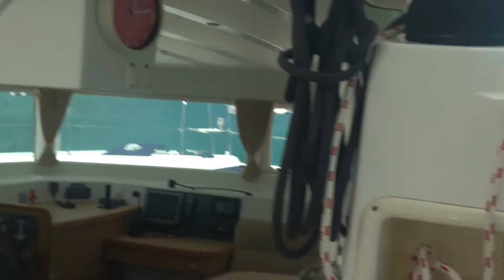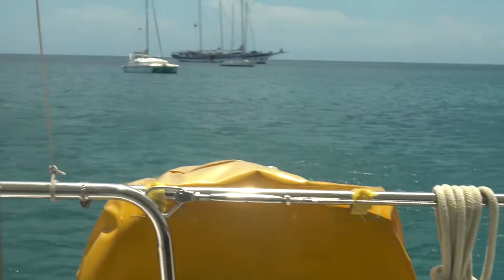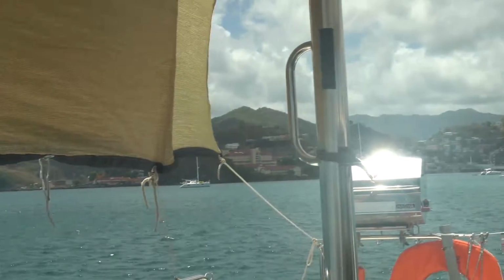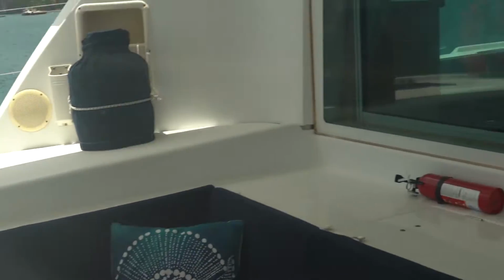Nice handholds everywhere. Look here, there are some nice custom things going on as well. See this nice boat hook here? Just a little mounting plate right on there. The owners have added an extra bar there to the pushpit area, a little more secure at the back. Really nice, shady, beautiful place to hang out.